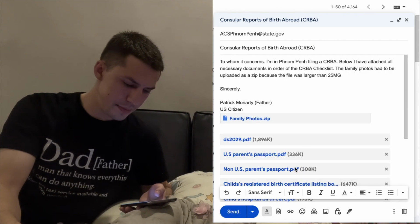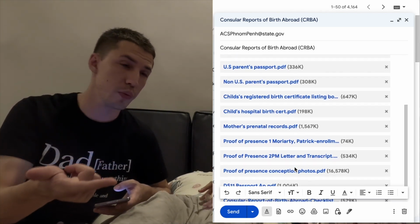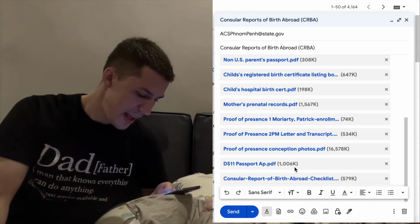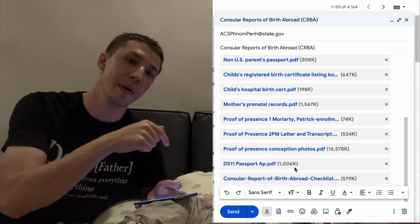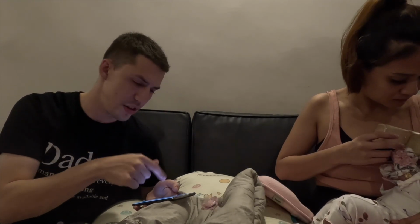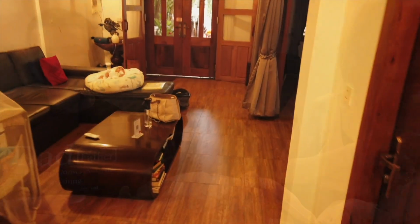Then proof of photos, basically. Family photos, your photos with the mother. Just provide a ton of photos, provide a bunch of information, and then that is pretty much it. We sent copies of all of that by email to the embassy. The embassy got back to us within a couple of days. I'll show you the email right here. They gave us the appointment, and then we went in.